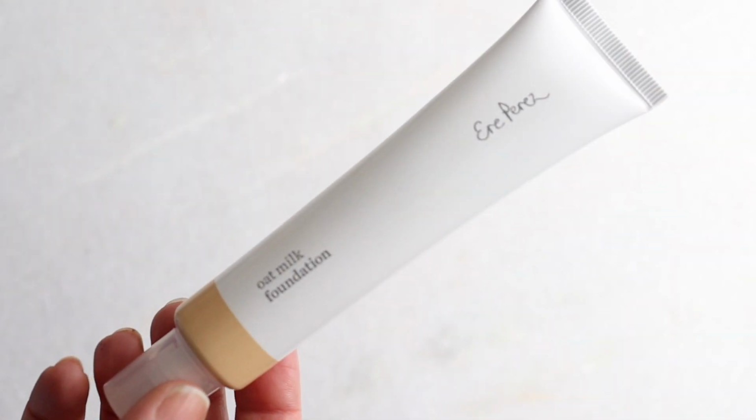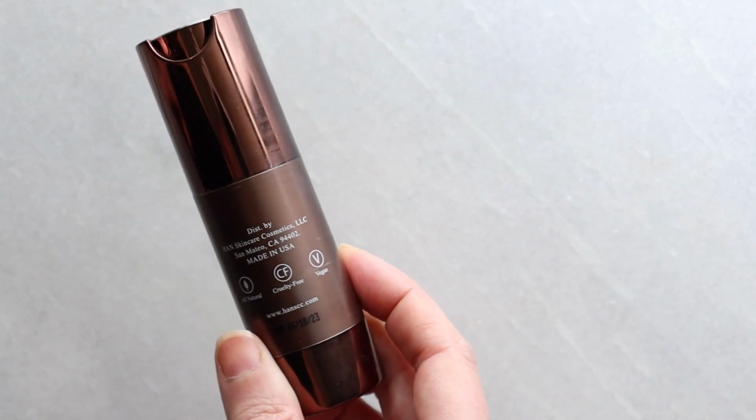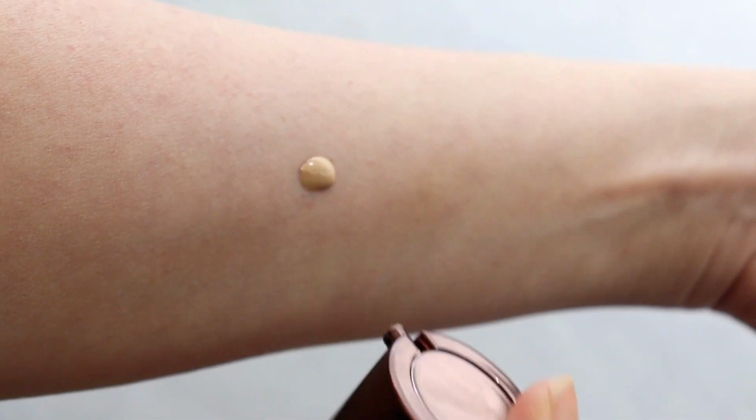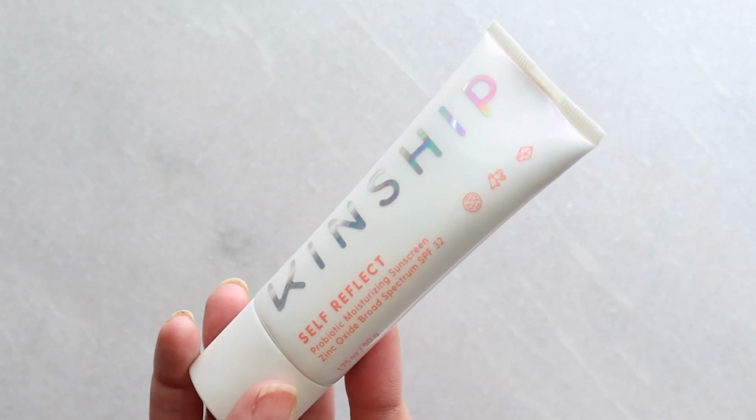We're looking into it. But I have a combo of the Air Perez foundation, which is really just beautiful. I've been using it more and more. And then on top of that, I put the Han CC cream, which I'm almost out of. Man, I wish they had refills available. But that is what is giving me this. I also have the Kinship SPF underneath of it. And I think we can just get started.